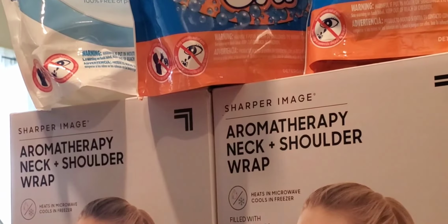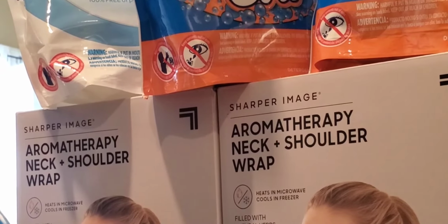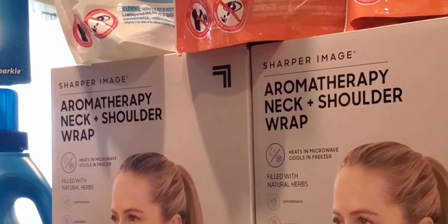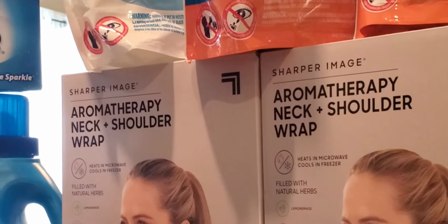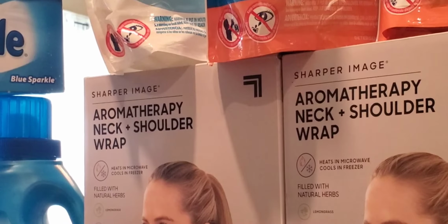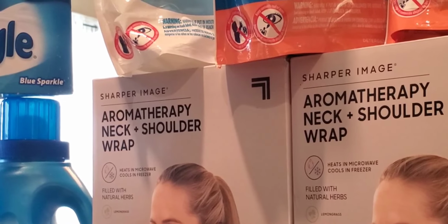So instead of getting one, as I had originally planned, I got 3 of them. So 3 of them came out to $30, which I mean $29.97, but I just say $30.